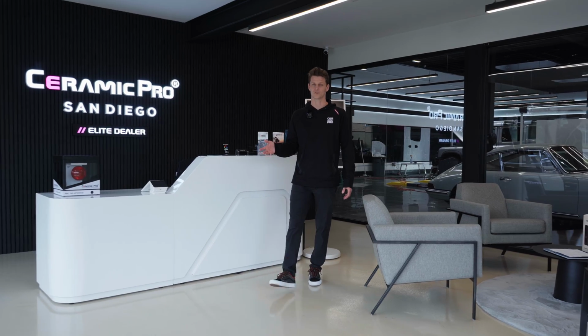While the upfront cost of a ceramic tint job is higher, the long-term benefits are undeniable. Do your research and weigh out the pros and cons because everybody's needs are different. What are your needs?